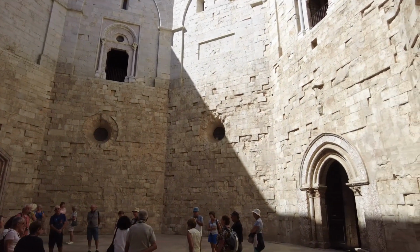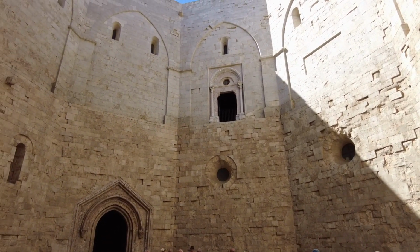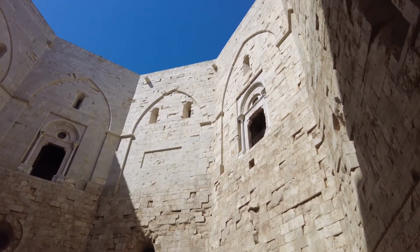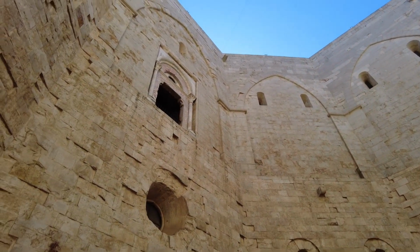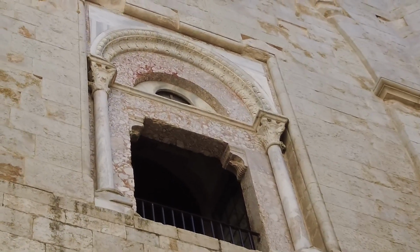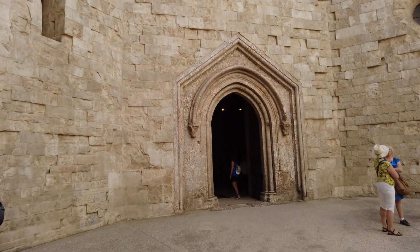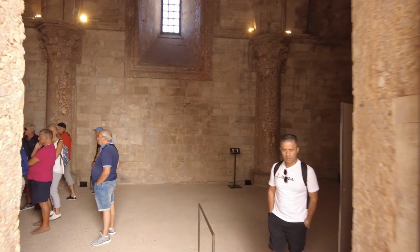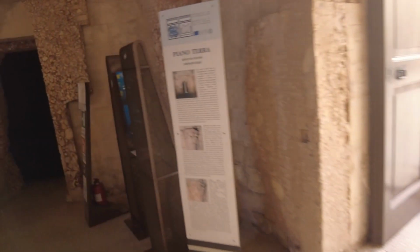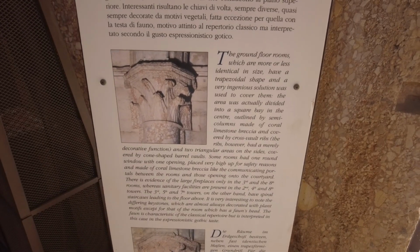Wow. Amazing. Wow. Very cool. Look at the marble up on that one too. Wow. I think there's going to be some climbing involved. That's all Braille. The ground floor, here we go. Can you guys read that? Hit pause as needed.